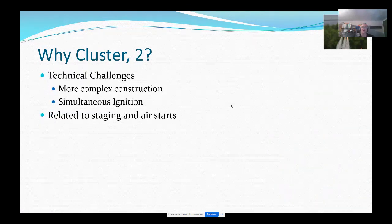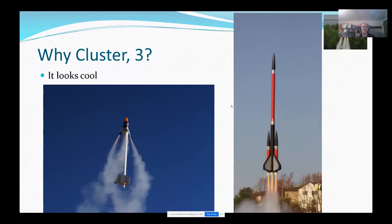All right. What are some other reasons why people might cluster? Well, there's technical challenges of more complex construction, more complex motor mounts, getting things to align properly, and there's also the challenge of getting all the motors to light. And the technical mastery of the issues in clustering are also related to staging and air start. Now, another reason people cluster is that it just looks cool.